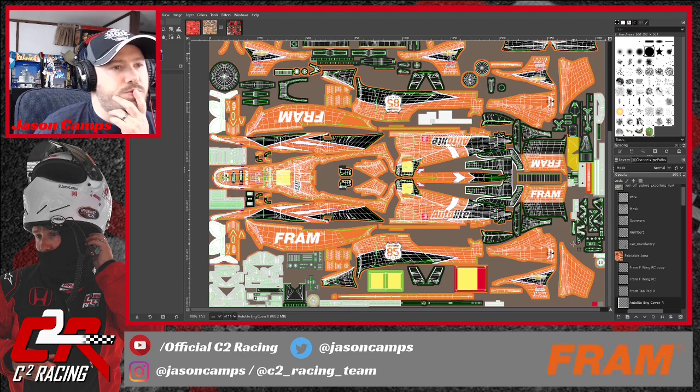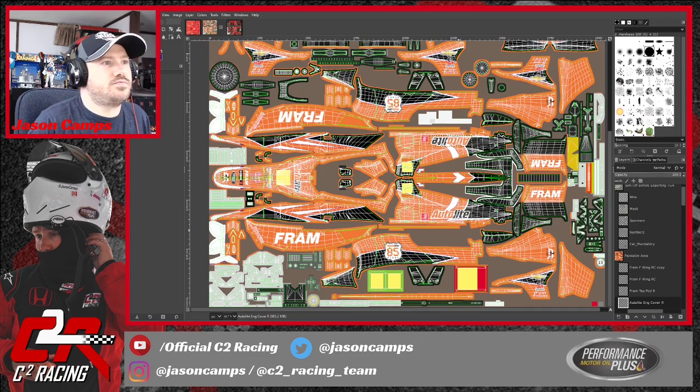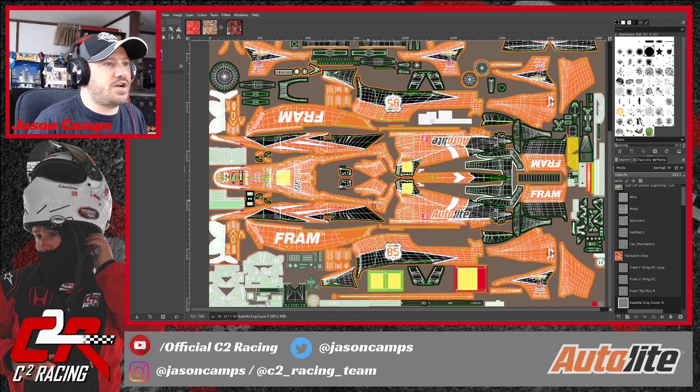So now what do we think we want to do next? We got some options here. We could theoretically put something else here on the side pod because the Autolite logo doesn't take up a whole lot of room. We could also just make the Autolite logo a little bit bigger, but you still have this area here. But on the real car, it's not a great spot to use. So I'm not sure I want to put anything there. What about the area right underneath the cockpit? That's this area right here. I don't think anything you put there is going to have to be pretty small.